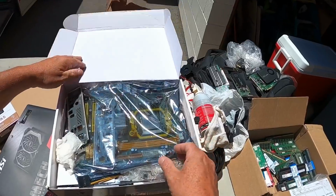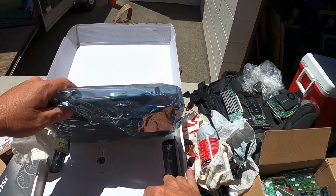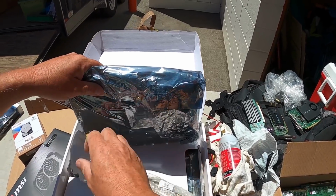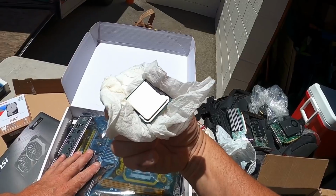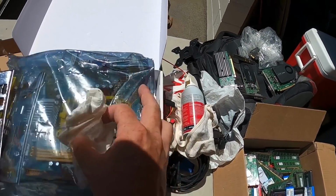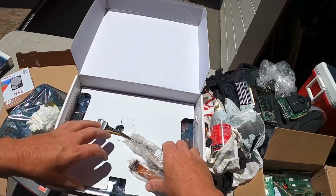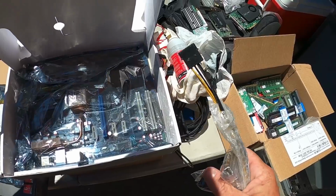This Gigabyte board, okay. It looks to be used. Maybe this is the bad one. There's more than one though. Ooh, and there's a processor. What is that too? Intel, I don't know. That's probably the processor that went on that one. Then you come in here and there's a whole other one. 2 motherboards.